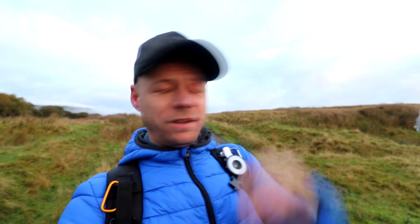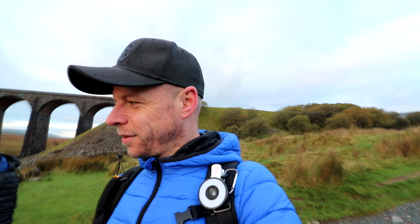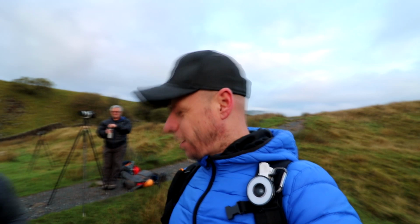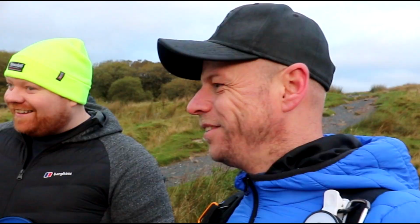Leave the polarizer on. Now I will try and get hold of Owen, but Paul's ambushed him again. Let's have a go, shall we? Owen, you all right? How are you finding it? How are you getting on today? Yeah, it's been good. Good images. First time at this location. It's been nice. Was it as big as you thought? As powerful as you thought?